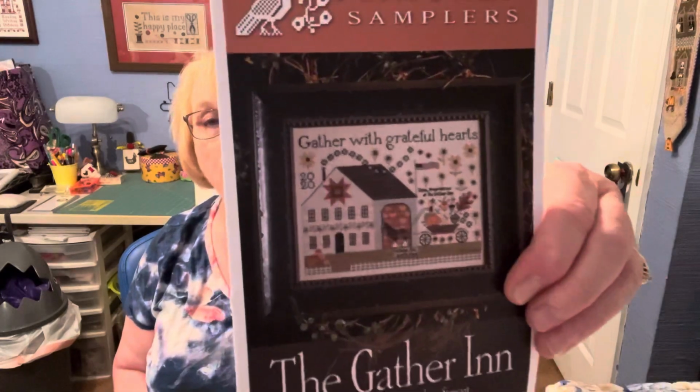Now we're on stack number 3, and I'm falling out of my chair. Okay, now this one was my birthday start. And you know, ever since I've seen this one, I wanted this one. You know, I just want all the things. So anyway, this one's from Plum Street Samplers. And this is called Gather In. And it says Gather with Grateful Hearts.